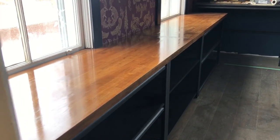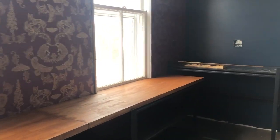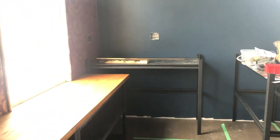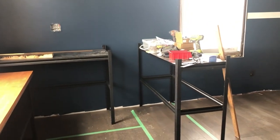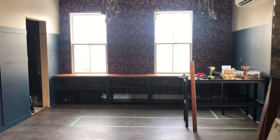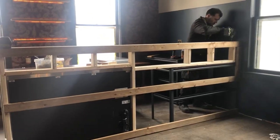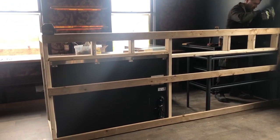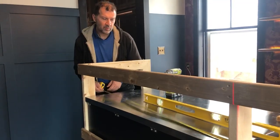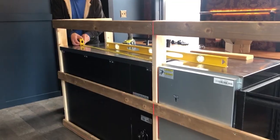With a little bit of stain and top coat, they came out beautifully and had this really nice, rich color to them. It was now time for us to build the front part of the bar, which we were very excited to start work on. We laid down the tape on the floor so we knew where we were going to build it. And then Stephen built the frame around our bar fridge and our ice maker so that it all fit together.